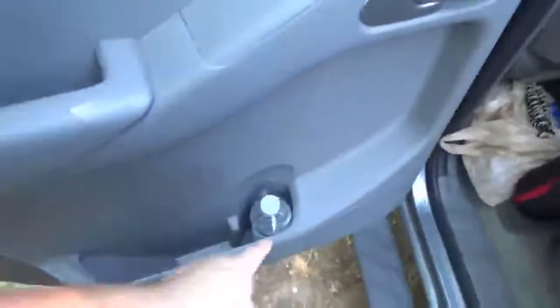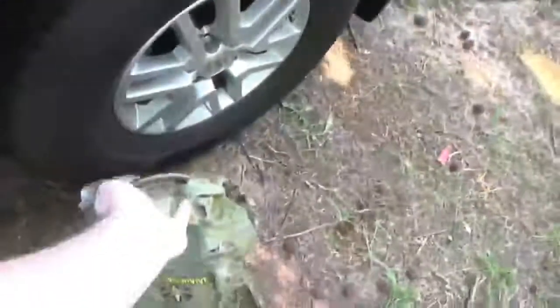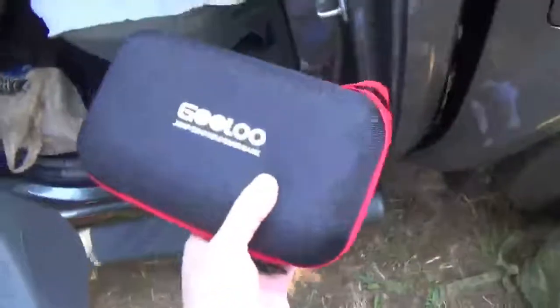In the door over here, just got a water bottle. Right here you see one of my EDC bags. This is my EDC/survival bag. I have it in here all the time. Maybe we'll do a review of that eventually. Got the Golu portable battery bank. Did a review on that. Check that video out. That's just an extra change of clothes and my camera gear for today.